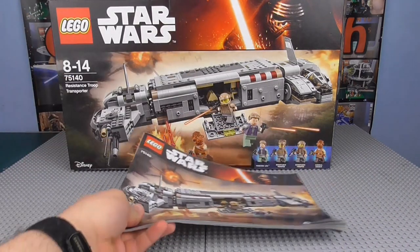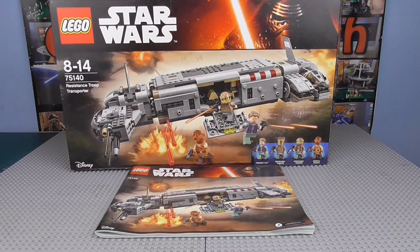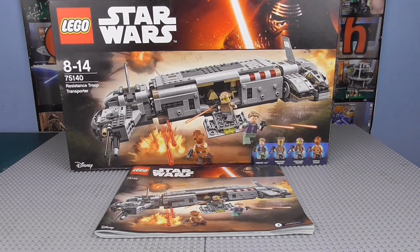I mean, I know that it's not actually called a gunship, these things, but let's be honest, the First Order Transporter is basically the gunship of the new trilogy. It's meant to carry troops, it goes in space, all that kind of stuff. It's basically the same thing, right? So that's just why I keep calling it a gunship, I'm just saying. Anyway though, that is it then to the box and all that stuff.